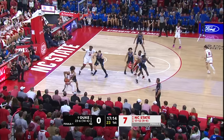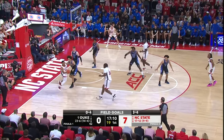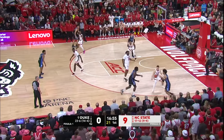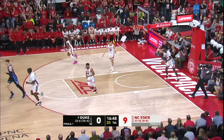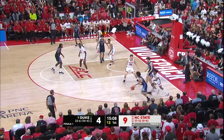NC State. Duke missing their first four to begin this one. Burns gets a clean look, and it'll drop in. He's like a dancing bear in the post. Proctor airborne, tough shot, gets it to go. Tyrese Proctor, he had it down in the passing lane. That caused that near turnover.